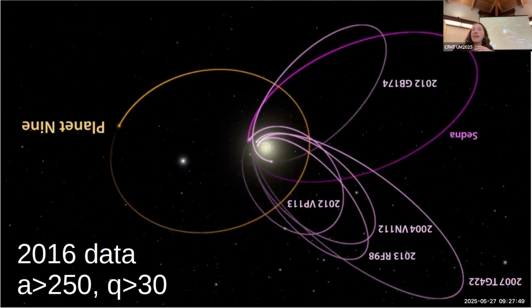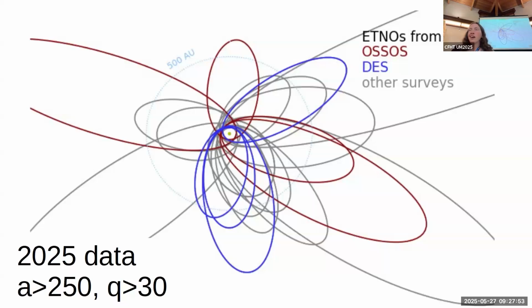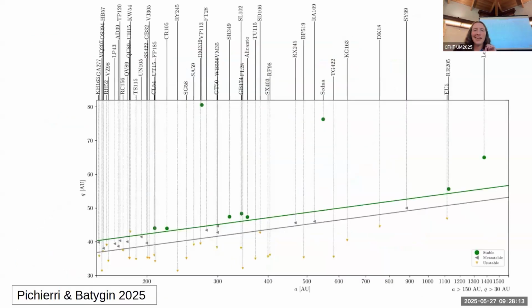And so now when we add in all of the very distant TNOs that have been discovered since then, it looks like this. So there's definitely still an asymmetry, but that very strong clustering is not visible in the data anymore. But not all of these TNOs are equivalent, right? There's a lot going on out here.